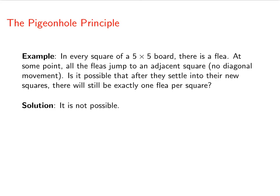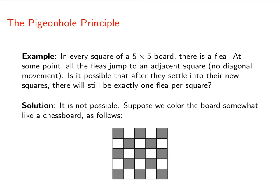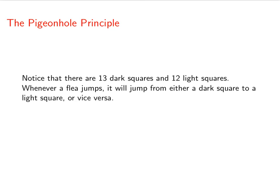The answer is that it is not possible. Let's explain why. Let's color our chessboard like a chessboard. It looks like this, alternating colors, white and dark. There's 13 dark squares and 12 light squares. So whenever you have a flea that jumps, it will jump from either a dark square to a light square or vice versa. You have to change colors. No diagonal moves allowed.